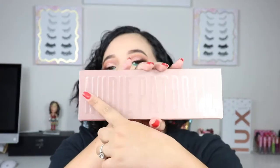So I was able to mix up my look with it. And I love the packaging of this. It goes from dark to light. It's so sleek and I think it's so pretty. The only thing is, again, that one came broken and it's really long, so it's kind of hard to travel with if that's what you are planning on doing.